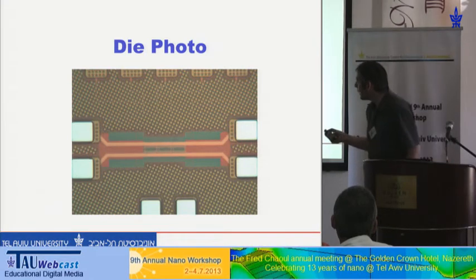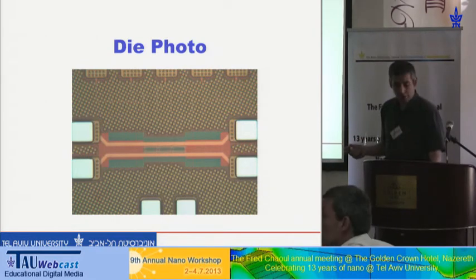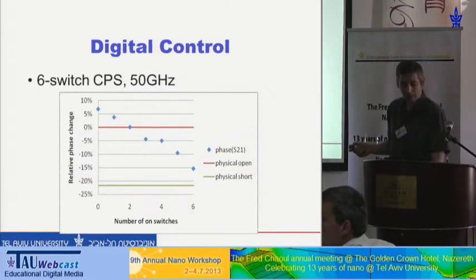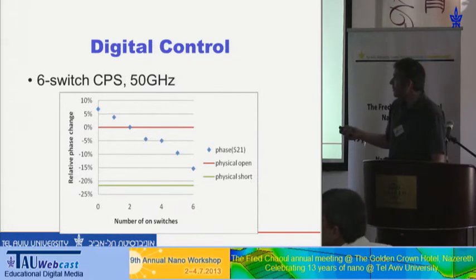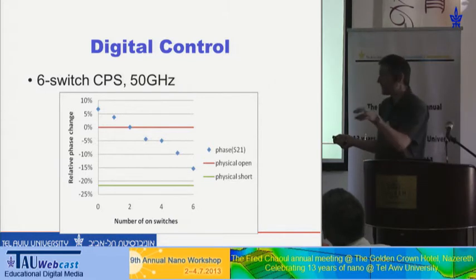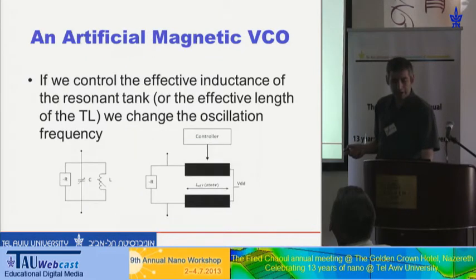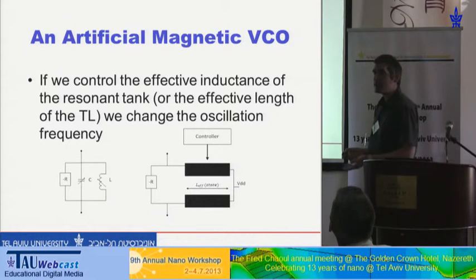I'm not sure if you can actually see the rings here inside. Here there are 3 rings, and it's switched. Okay? So we can see a digital change in the phase when we switch one switch. This is an example of 6 switches, 6 loops, we can change the phase velocity here along the line. And we can use that to implement an oscillator.